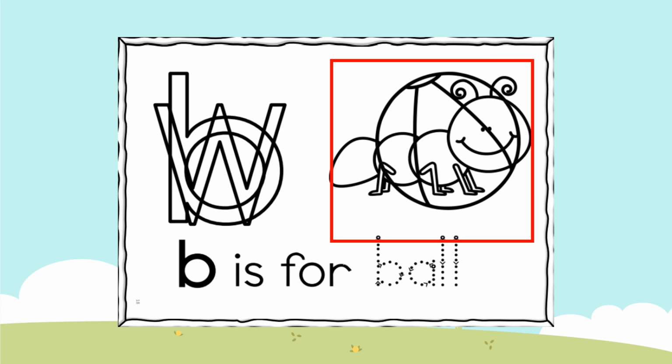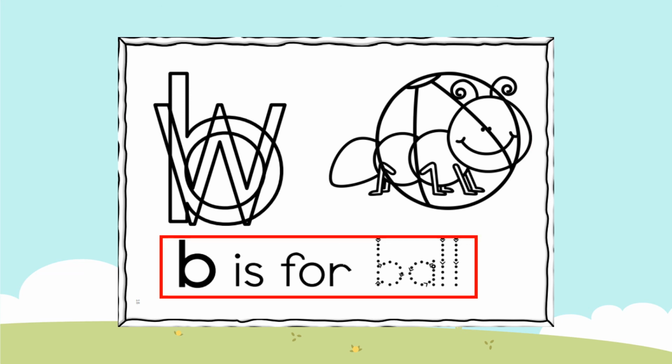Let's look at our pictures. What do you see in the pictures? I see a ball and I see an ant. Which one starts with the letter B? Yes, the ball, because ant starts with an A. So, which one are you going to color in? The ball, because it starts with a B. Remember, you must write your B is for ball in your writing pencil.